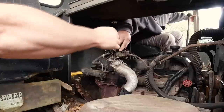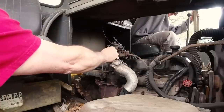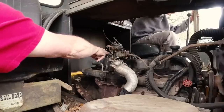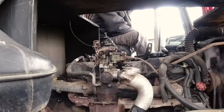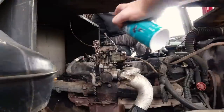What you want me to do? You want me to hold that up? Go ahead with your base out. Get some ether. What's that? Ether.